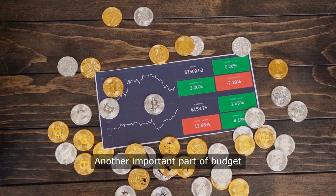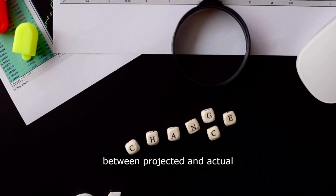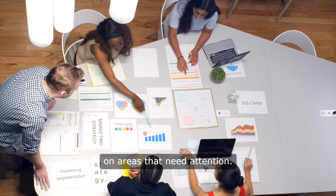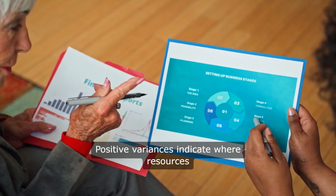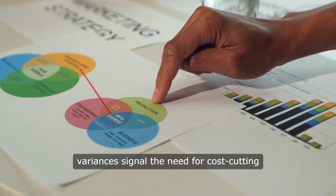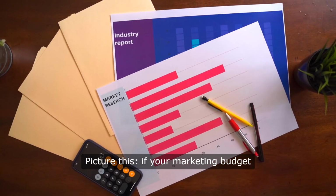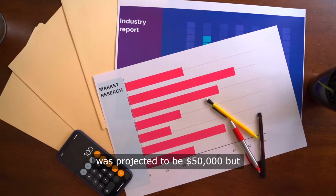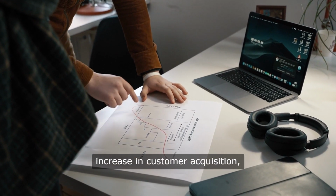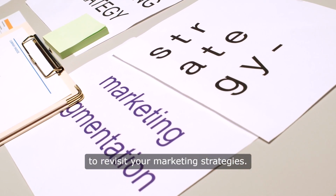Another important part of budget reports is budget variances. These highlight the differences between projected and actual figures, shedding light on areas that need attention. Positive variances indicate where resources can be reallocated, while negative variances signal the need for cost-cutting or strategy adjustments. Picture this. If your marketing budget was projected to be $50,000 but the actual spending reached $70,000 without a corresponding increase in customer acquisition, it's a clear signal that it's time to revisit your marketing strategies.